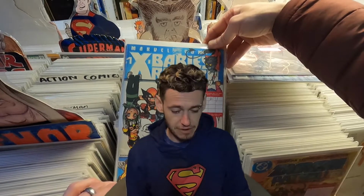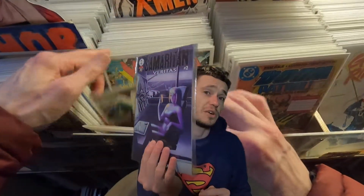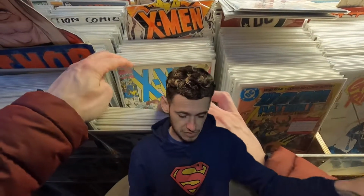Next is Samaritan Veritas from Top Cow Comics. No, from Image. Issue 2. I've not heard of that. I don't know what that is. The art isn't terrible. It's not great, but it's not terrible.